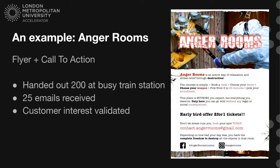And you can see there we have an incentive, early bird offer, 2-for-1 tickets, and a call to action. So a call to action, we tell the customer, this is the action you have to take in order to demonstrate your interest in this thing. So we asked them to send an email to contact.angerrooms@gmail.com.